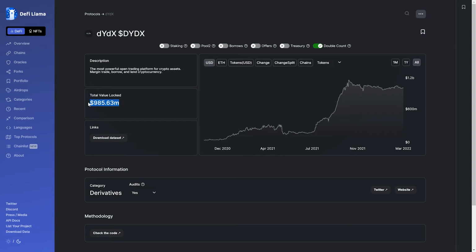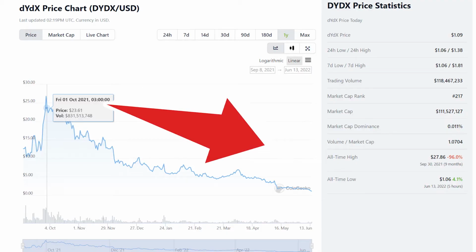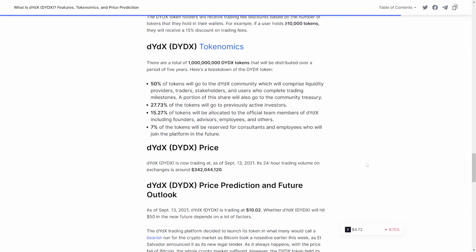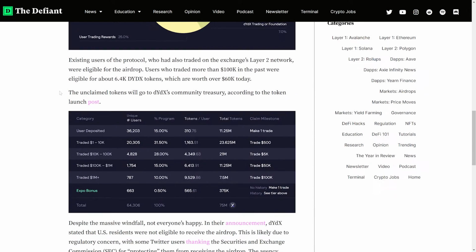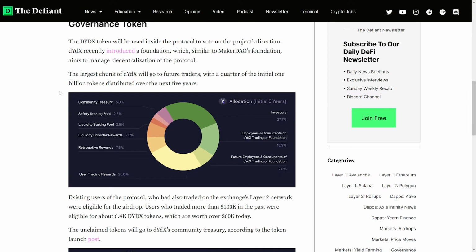This is a good thing, but it's not reflected in the price of the token, which is experiencing a downtrend since October. There are several reasons for this. First of all, the dYdX token has a maximum supply of 1 billion with a circulating supply of 96 million. This was done in order to slowly make the transition of the protocol toward one governed by the community. Aside from this, the token is also used for fee discounts and liquidity mining. Since tokens are constantly released on the market, this plays a role in its downtrend.